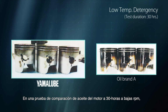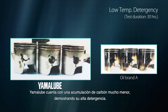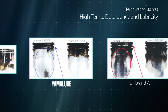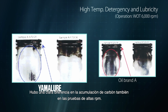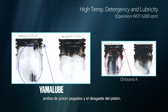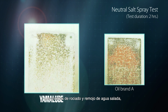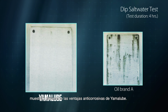In a 30-hour low RPM engine oil comparison test, Yamalube boasts much less carbon buildup, demonstrating its high detergency. There was a clear difference in carbon buildup in the high RPM test as well, and use of the competing oil resulted in piston rings sticking and piston scuffing. The saltwater spray and soak tests clearly show Yamalube's anti-corrosion advantages.